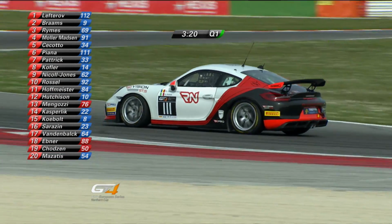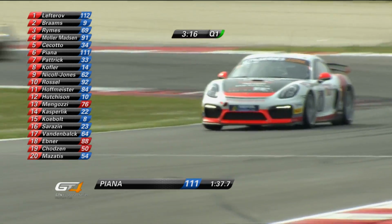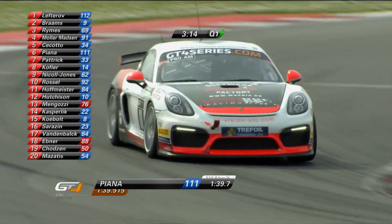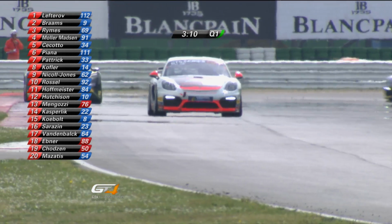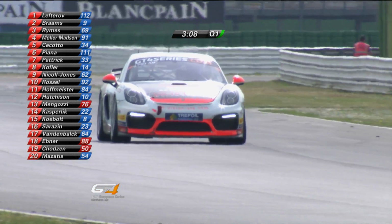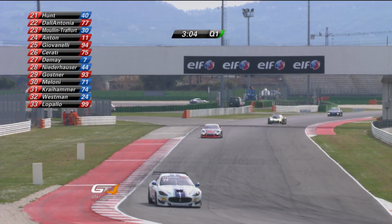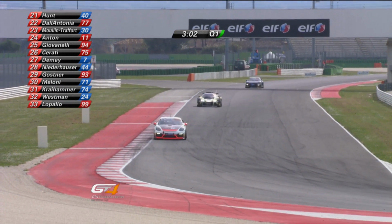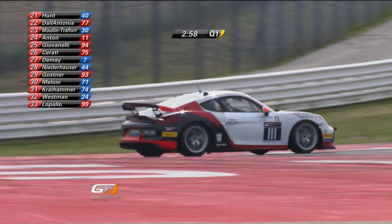Number 111, that's the sister car to the car that's on provisional pole. That's Gabriele Piana, Italian racer, and the Romanian Razvan Umbarescu, who is driving the other RN Vision car. This is the one, 111. And at the moment, it is Gabriele Piana at the wheel, and he's 6th quickest, so that is a good lap. But he's in a very slow first sector. Has he just come out of the pits? Yes, he has. That would explain that.